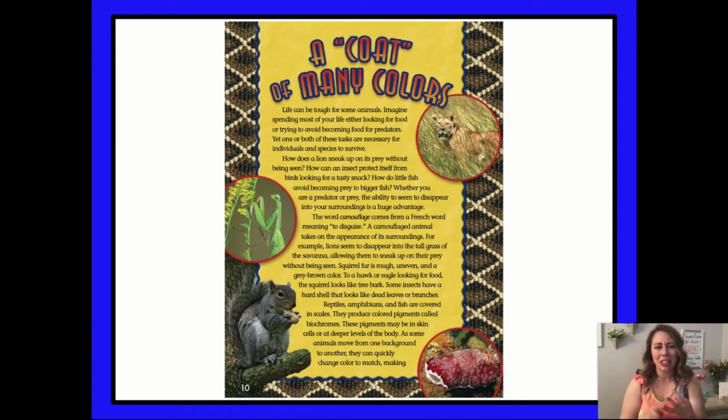Cause and effect. Is it telling me what happens and why? Well, kind of so far. It's talking about how animals want to avoid getting eaten, right? So they need to blend in. So maybe cause and effect. Compare and contrast. Is it telling me how things are the same and different? Yeah, maybe. It's told me about the lion and the insect so far. And description. Is it describing anything? Well, yeah, it's describing a lot. It's describing how the animals get their colors. So let's keep going. See if we can narrow this down.